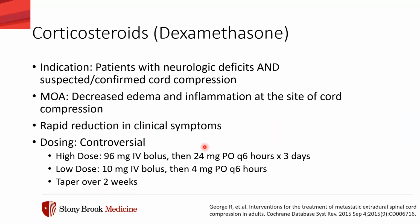The dosing is kind of controversial though. So there's the high dosing regimen and the low dosing regimen. Studies haven't really shown any significant beneficial effects with the high dose versus the low dose. Really, any studies out there have shown that the high dose has a much higher rate of significant adverse effects, such as GI perforation, psychosis, and infections.